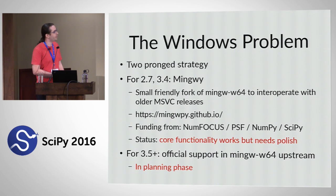So there's MinGW-w64, that's misspelled, MinGW-wpy is what it's supposed to be. Which is technically a fork, but the patch set is not large, of MinGW-w64 designed to work with those old versions of Python. We have a small amount of funding from NumFOCUS and the PSF mostly. And it is there, it works.